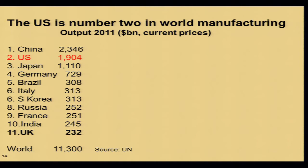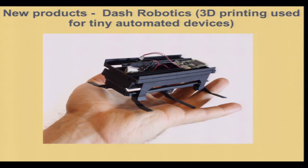There's a number of areas where, if you're going to be good at production in the 21st century, then you've got to come up with something new. Dash Robotics, I think Björn mentioned, they're sitting here in this building making small automated devices, which you wouldn't have been able to do before, and again, using 3D printing to some degree.